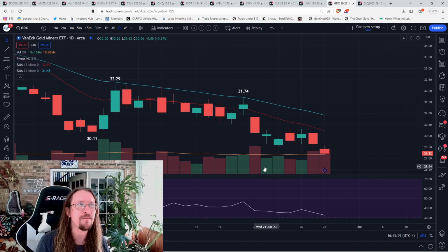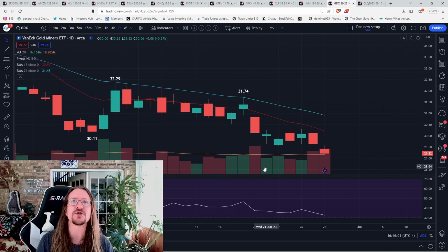Again, we're seeing the bearish correlation of the inverse relationship with the dollar, where when the dollar pulls back, gold and the miners are not going up. And when the dollar goes up, they're pulling back.